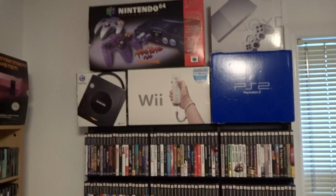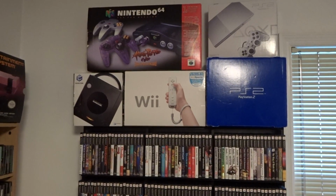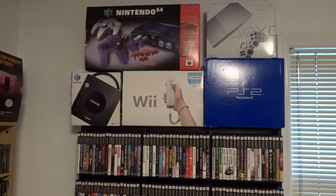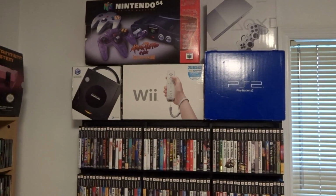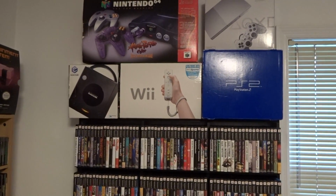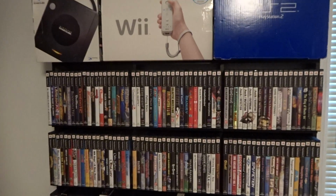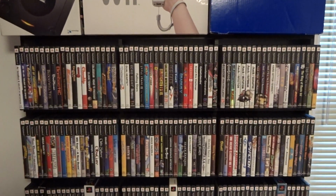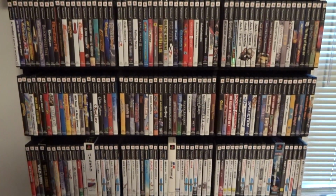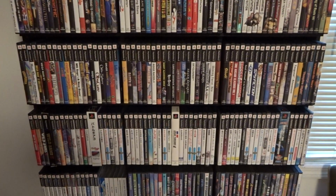So on the top of all my game racks, I've set up system boxes for every system I have the original box for. Here we have boxes for N64, my original GameCube, which I actually bought at launch, Nintendo Wii, PS2, and Slim PS2. So moving on here, we have my US PS2 collection on the top couple shelves. And then that moves into my Japanese PS2 collection. I've done a video on that already if you'd like to take a look at that.